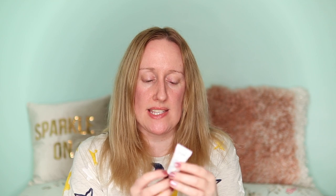Now the next serum that I am going to show you is by the brand Lancome, and this is their Génifique. And it is the Youth Activating Concentrate. Now, I've only used this once, but it is supposed to be a really nice anti-aging serum. Let me just pop a little bit on. I'll put it onto this hand instead.